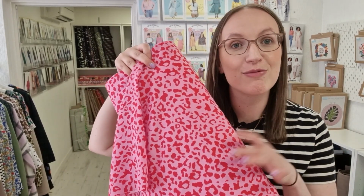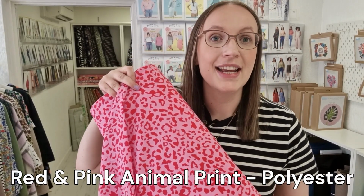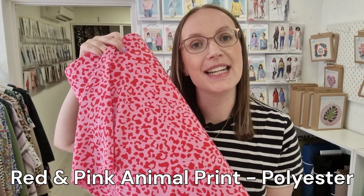Now that is all of the new fabrics that we have had arrive over the last couple of weeks. The only other thing I want to mention is that we have had quite a few restocks. So for example, this red and pink leopard print polyester fabric that we had in a month or two ago, that sold out really quickly, is now back in stock. I'm not going to go through all the ones that are back in stock, but just to let you know that on our website we do have a back in stock section.